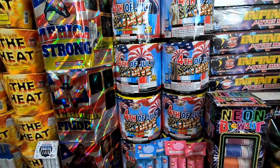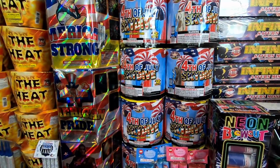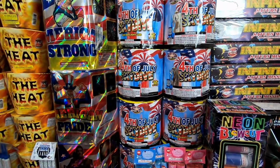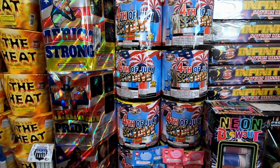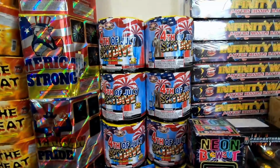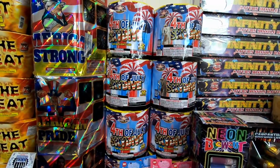Because the one thing, if you don't have a lot of kids on the hill, which who knows how many people will be in attendance this year for 4th of July, you have to then pick these out of your tree, out of your yard, out of your fence and stuff. And sometimes I just don't like to do all that. So for easier cleanup, I just don't like to shoot a lot of parachutes.